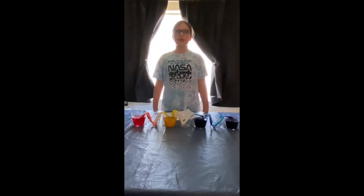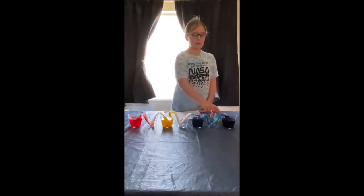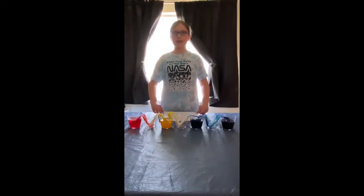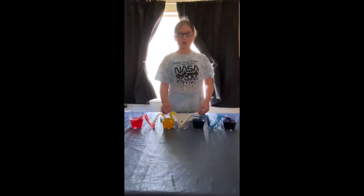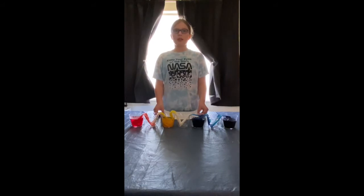First, you will need 4 cups of water with red food coloring, yellow food coloring, blue food coloring, and violet purple food coloring. Next, you will need 3 empty cups. Next, you will need trifold paper towel folded into each individual cup. Now, since it will take a few hours, this is what it would look like.